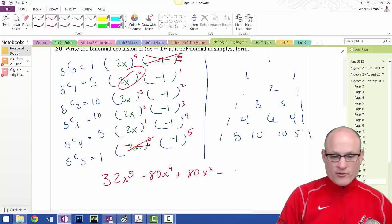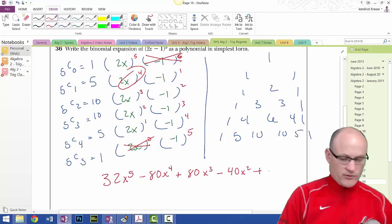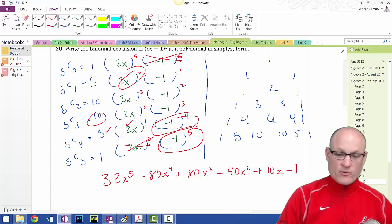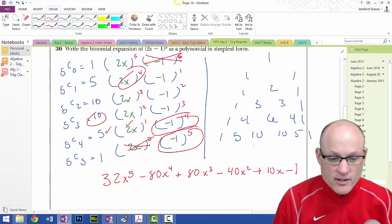And so if you just keep going through this, the next one will be minus 40x squared plus 10x minus 1. Because negative 1 to the 5th is just negative 1. This gives me 5 times 2 times, and then this is just a positive 1. And then 2 squared is 4. 4 times 10 is 40. So, there's your answer.